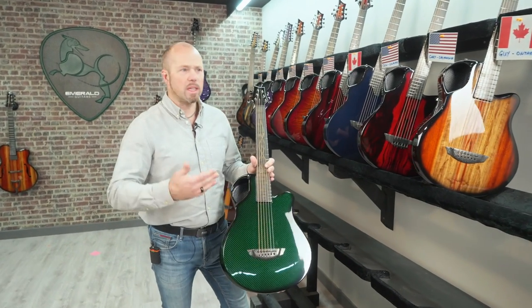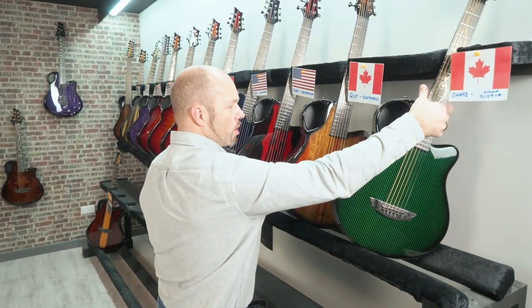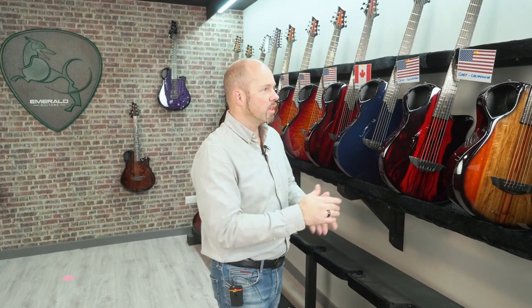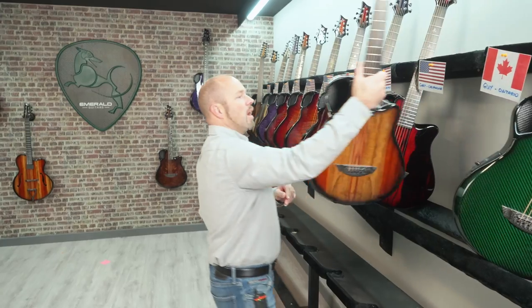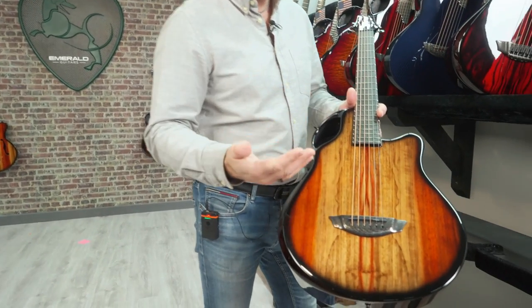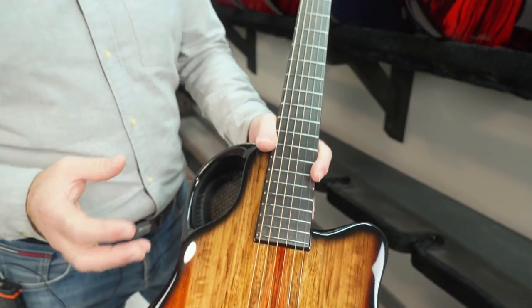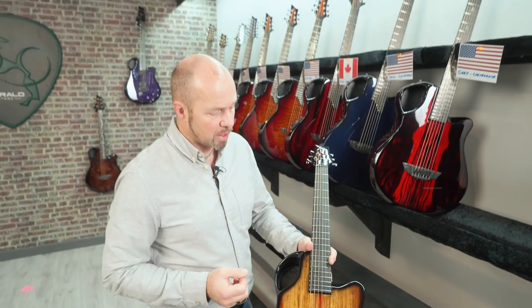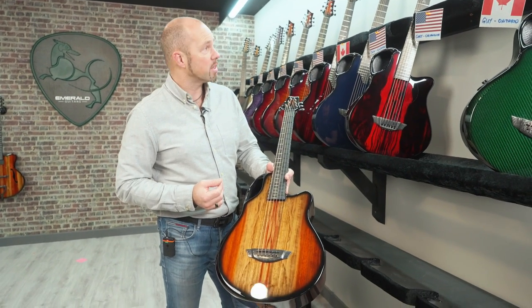And I don't go into all the details on all the pickup systems, so if you haven't seen the Hi-Vibe pickup system before, go to our YouTube channel and you'll be able to find detailed explanations of what that does and what it's all about. So another X7, and the X7, I should say, is our small body guitar. It's a 24-inch scale, so a little bit shorter than a normal scale length guitar. Nice compact body, and a really nice parlor size guitar.